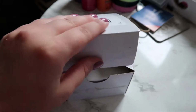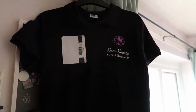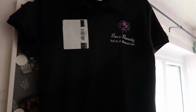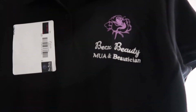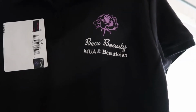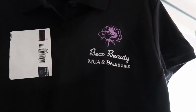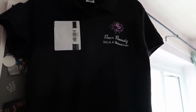I'm just really happy. I also have this shirt, which I decided to get. Oh no, the lighting's not gonna work very well, is it? So basically, a lot of people wear just black, but I decided to brand my shirts that I'm gonna be wearing. And it has this cute little logo. The rose kind of fits in with my logo that Eric made. And I just really like it. I'm going to be wearing this all the time. Please excuse my squeaky floorboards.